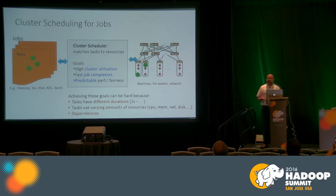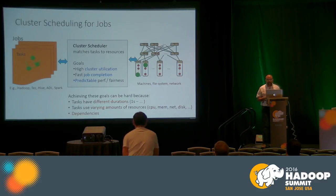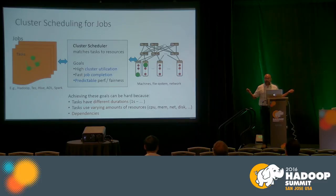Some reasons are that the tasks that you're trying to schedule can have very different durations. You can have something that lasts less than a second to something that can last maybe an hour or even longer. Tasks also use very different amounts of resources. Most mappers are not network heavy if you get locality right. But almost every reducer is network heavy because it is pulling from a lot of other locations.